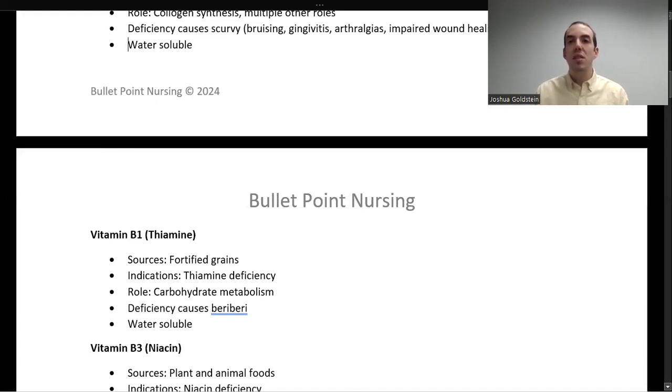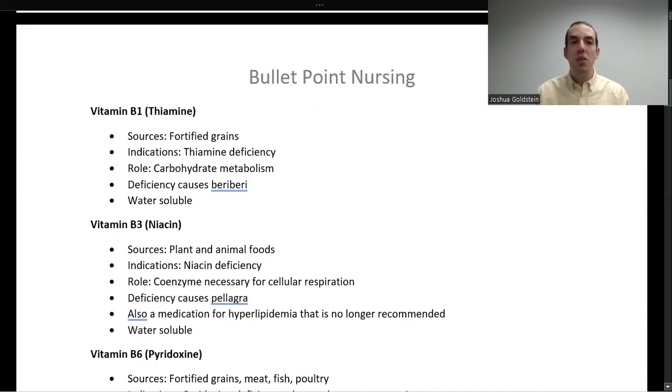But for now, this is just an over-the-counter supplement. This isn't used anymore to treat high cholesterol. However, in going through niacin, let's go through it real quick. If a patient doesn't have enough of it, it does cause what's called pellagra. And again, this is another water-soluble one.